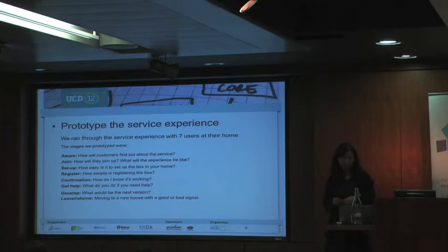After we have developed this journey blueprint, it comes to how do we know that what we have designed is right? How do we know it is enjoyable for the customer? So we run through the service experience basically with 7 users at their home. The stages we prototyped, like I just mentioned, are aware, which is how the customer found out about this service, and then how they join up, or how they become our customer.